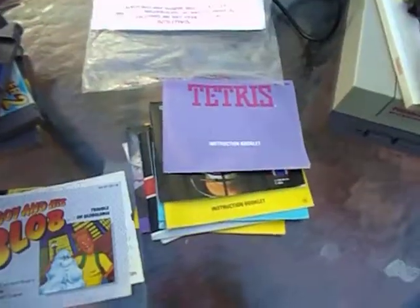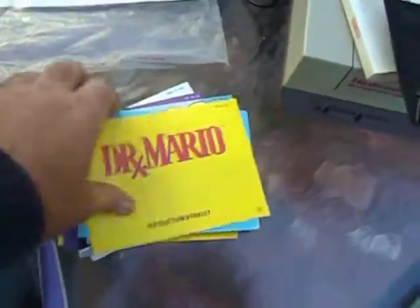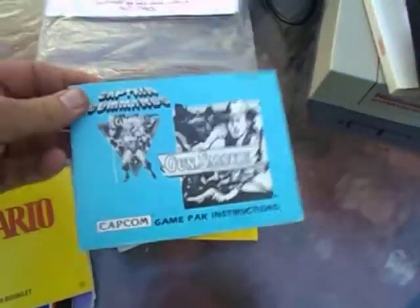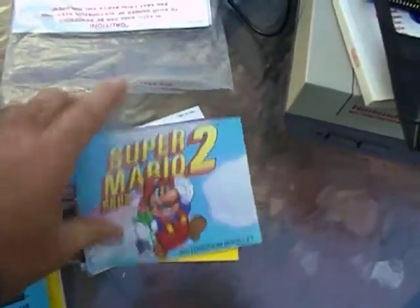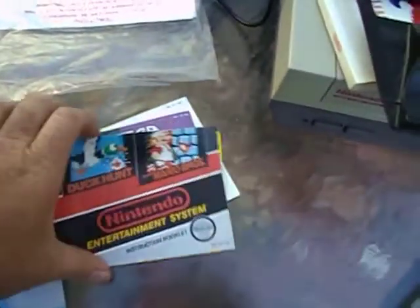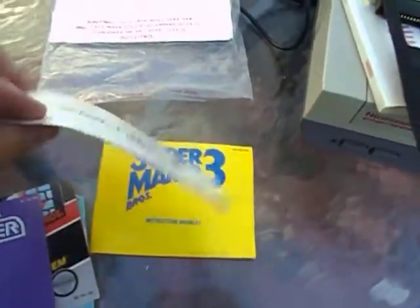I got the manual for Jaws, A Boy and His Blob, Tetris, Tecmo Bowl. I got a Dr. Mario, Captain Commando, and Gunsmoke. Never heard of that one. Super Mario World 2. I got a Duck Hunt, Mario Brothers. I got a Star Soldier. Kind of a beat-up Contra. Most of the other ones are in pretty good shape, and a Super Mario 3.